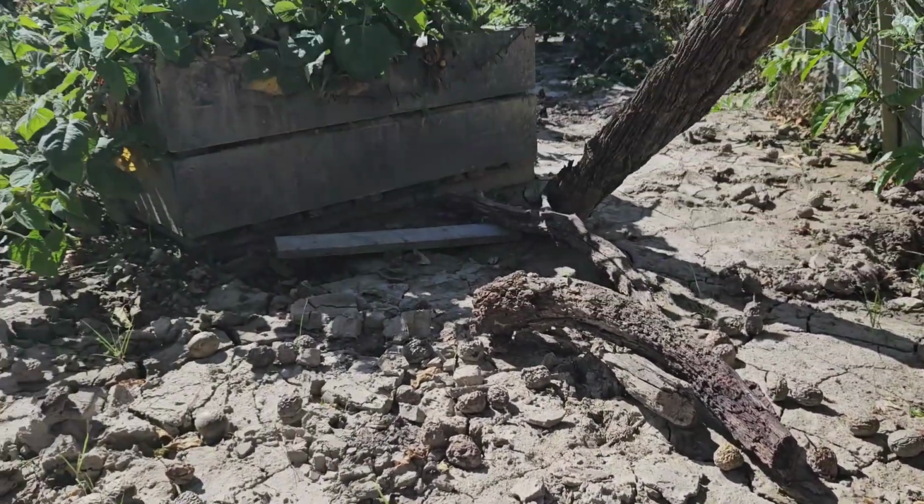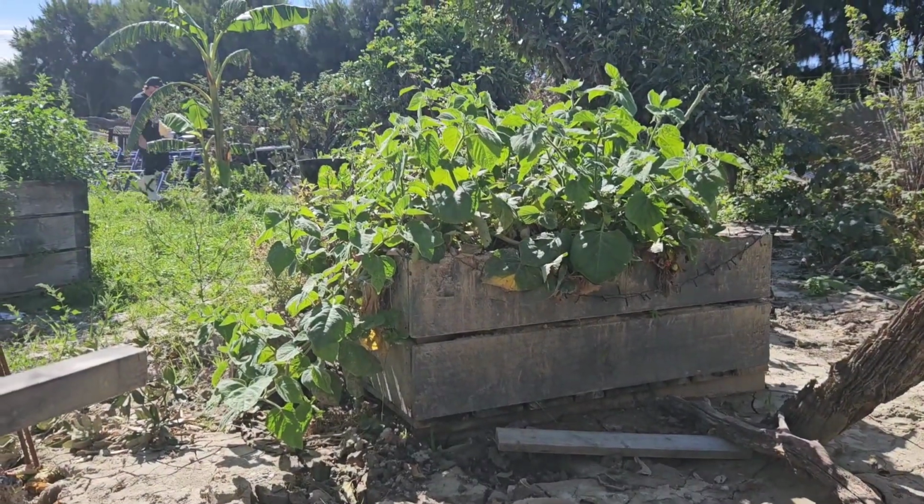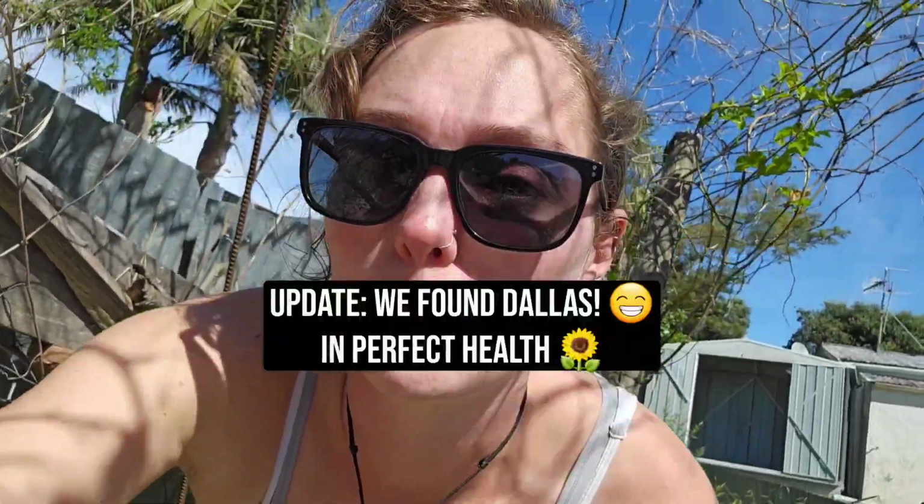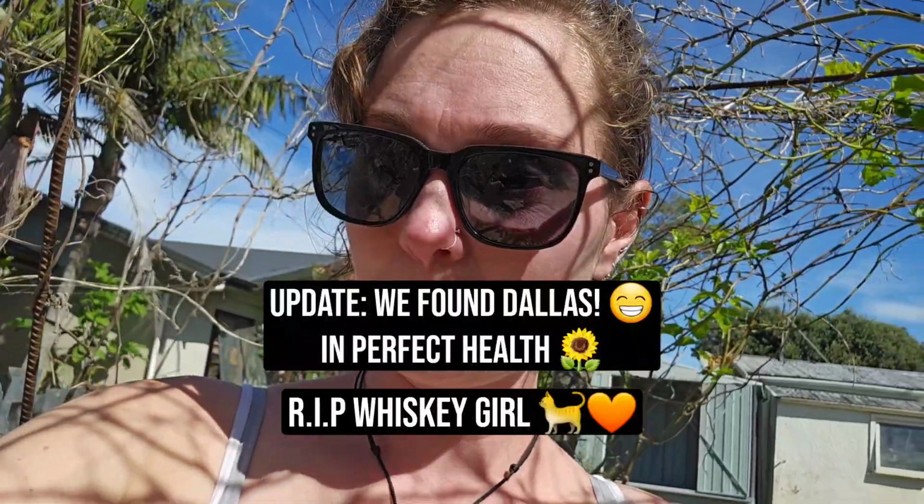You can hear my husband calling our cat. A month past the flood, 2 of our cats are in a cattery and 2 unaccounted for, but Dallas apparently has been sent around the neighborhood, so we will persevere until we find him.